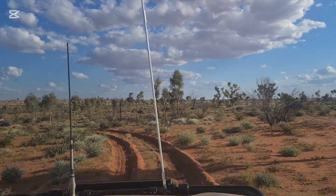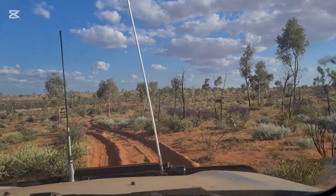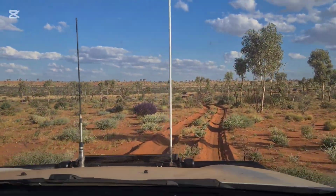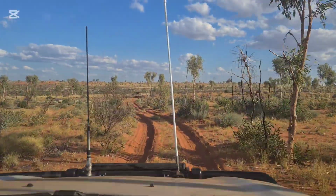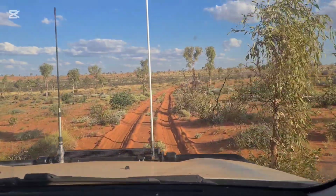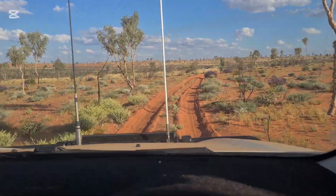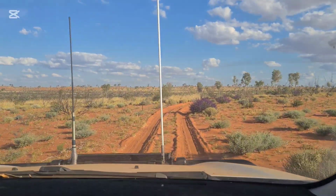Pretty cool track. The terrain has changed again. Still pretty sandy, but we're getting a lot more trees, so that's been good to see. Otherwise it's not quite as hot as it was yesterday afternoon, and all in all pretty pleasant. The cars are going fine, we're just ticking away. We'll see how we go over the next couple of hours. Like I said, it's 20 to 4 now.